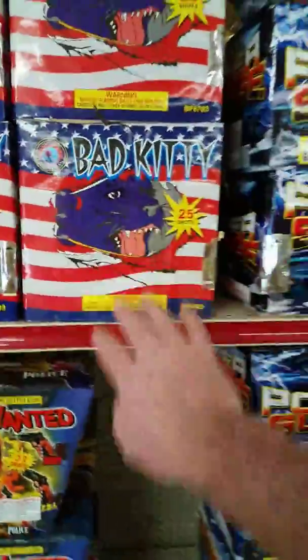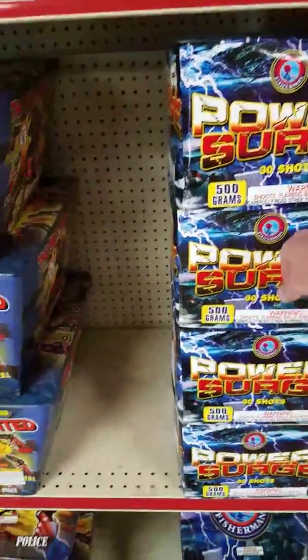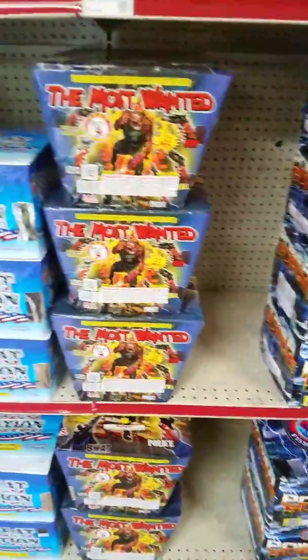Fisherman cakes, hitting hard. Here's another fisherman. The most wanted. This cake is huge, fellas. Look at this. Look how long and big this cake is. It keeps going and going. It's huge.